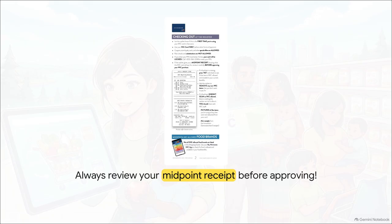Review this carefully. Sometimes an item that verified green in your app won't process at the register simply because the store's local computer hasn't updated its database yet. If an item doesn't scan as WIC allowed, press no on the keypad, ask the cashier to remove it if you don't want to pay out of pocket, and take a quick picture of the item and the receipt. You can actually share those photos with your local clinic staff so they can get the state's tech support to fix that store's barcode issue.